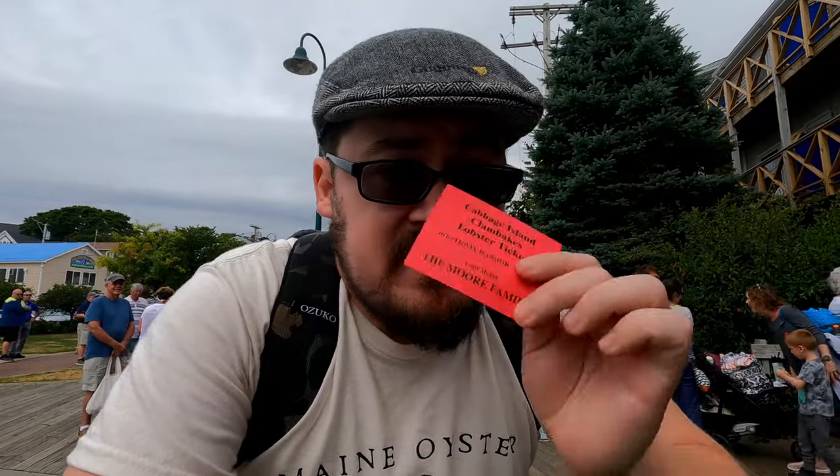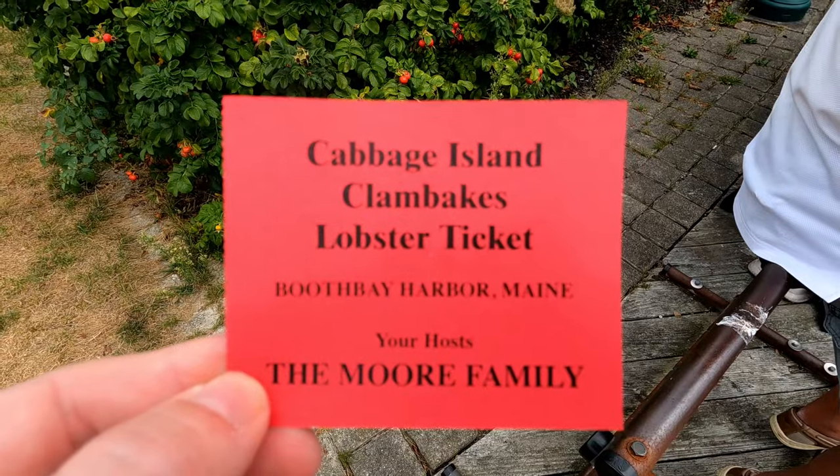Okay, so I just got my ticket for the Cabbage Island Clambake. And the way that you do that is, generally I would recommend booking it online. I actually was put on a wait list because I tried to book it about 2 weeks in advance, and they were all sold out at the time. They do have a wait list that you can get onto, and luckily a party of six dropped out, and I got one of those spots.